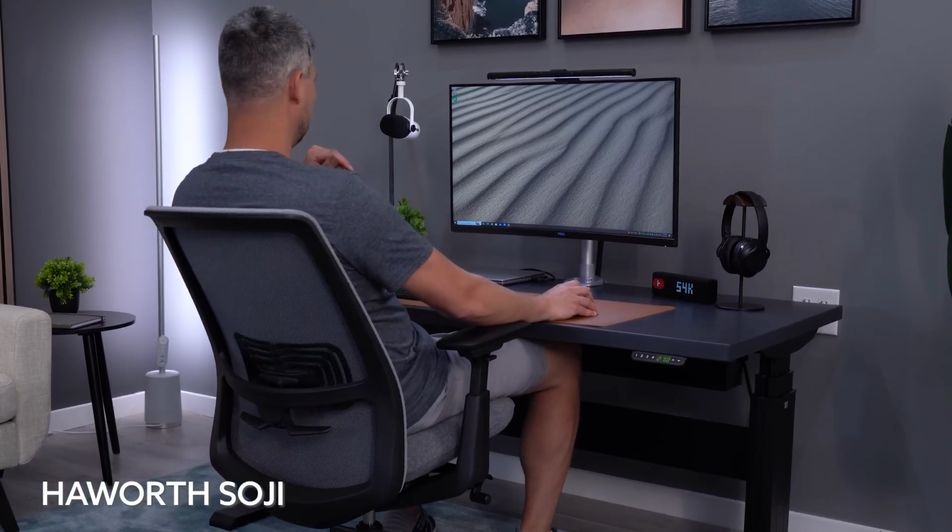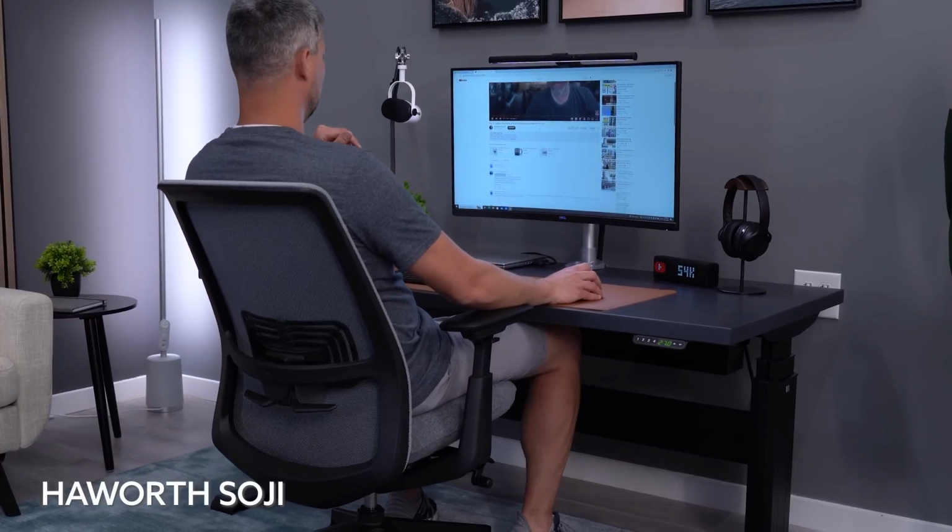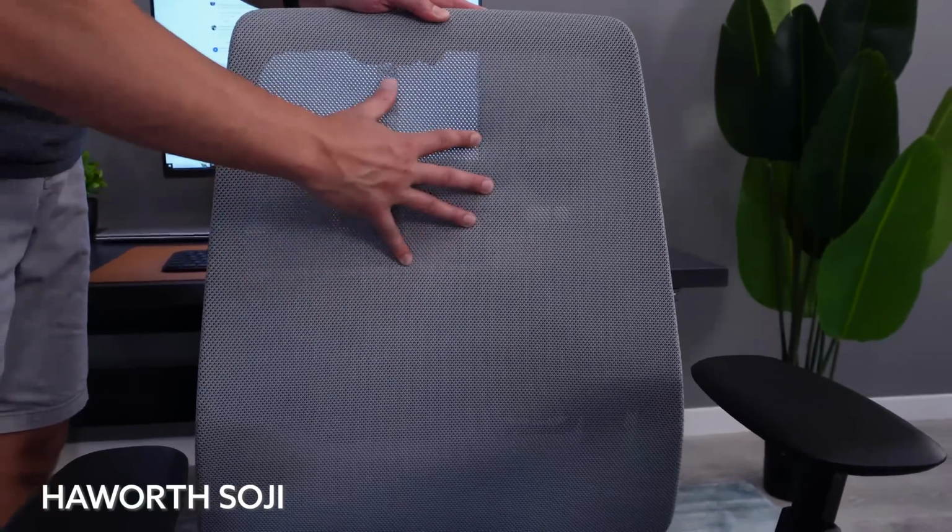The Haworth Soji is just an all-around super comfortable chair. It just has no real downsides. There's nothing about the chair that I don't like, so I'm going to give this a B.